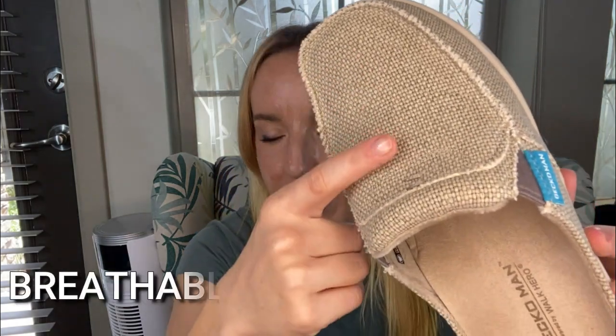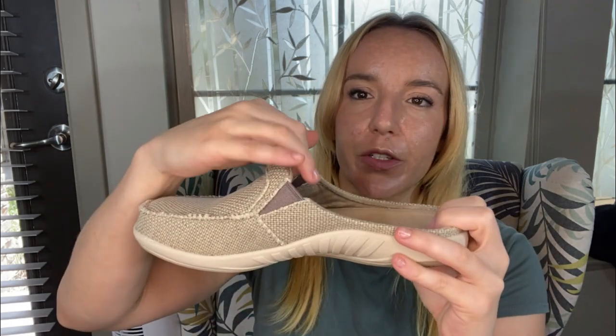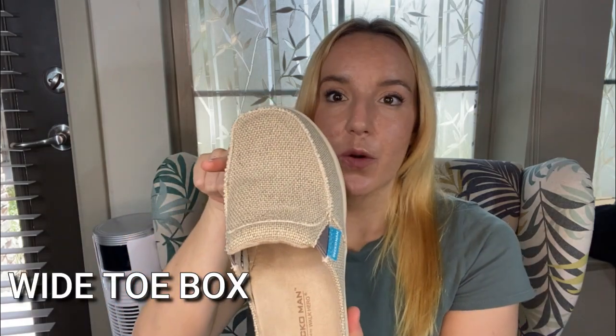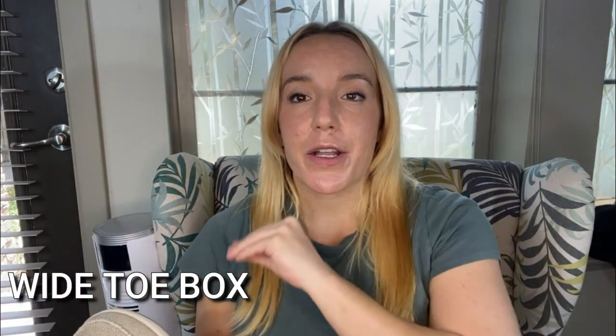It's got really breathable fabrics, so you're going to be able to make sure that your feet aren't getting sweaty and funky in the shoe. It's nice and breathable. You can see the top here. You've got strategically placed elastic to make sure you have plenty of room, and a wide toe box. So if you're like me and you have a wide foot, these are shoes for you.